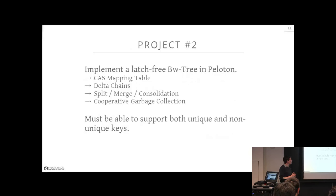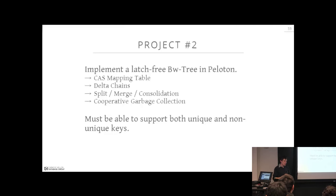Okay, project 2. The goal for project 2, what you're assigned to do, is everyone has to implement a latch-free BW tree in our database system. So you don't get to choose what index you have to do, because we decided since skip lists are too easy, everyone would pick that, and that wouldn't be that interesting. So everyone has to implement a BW tree.